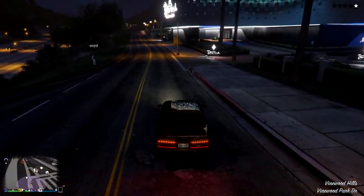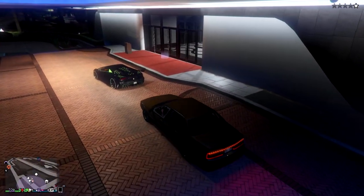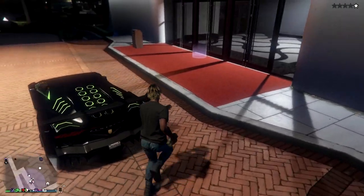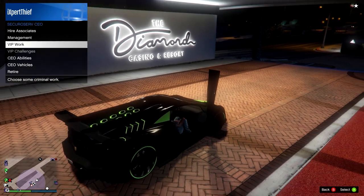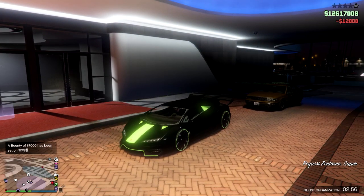Yo, can we take somebody's car from the casino? This guy just left his car out here. Please tell me it's unlocked. No, it's not, but we can hide inside. All right, I'm hiding in the car.